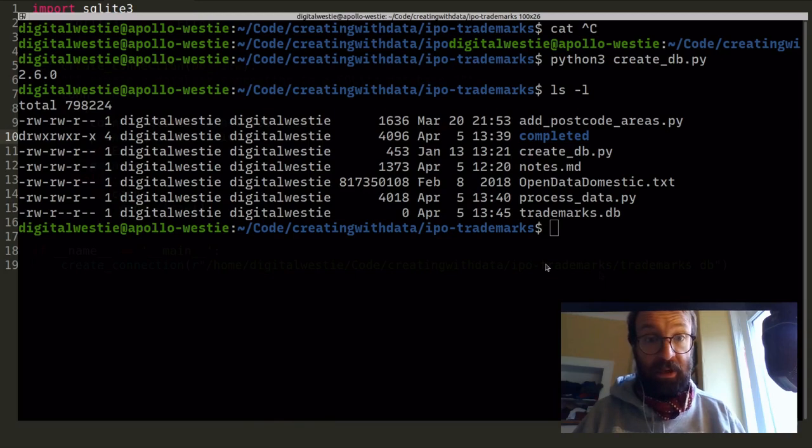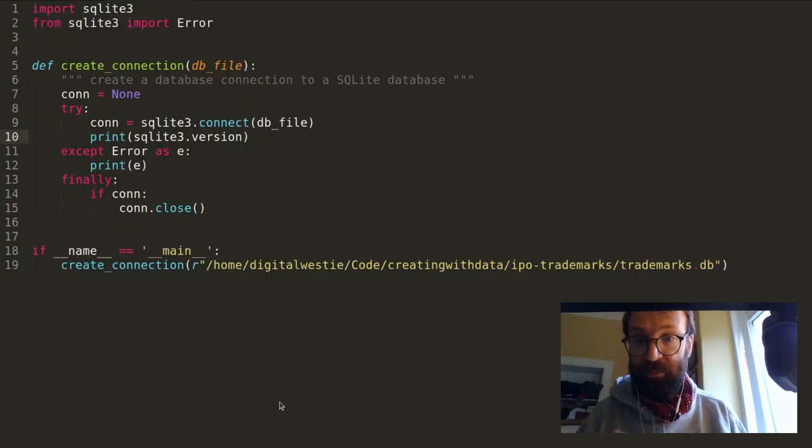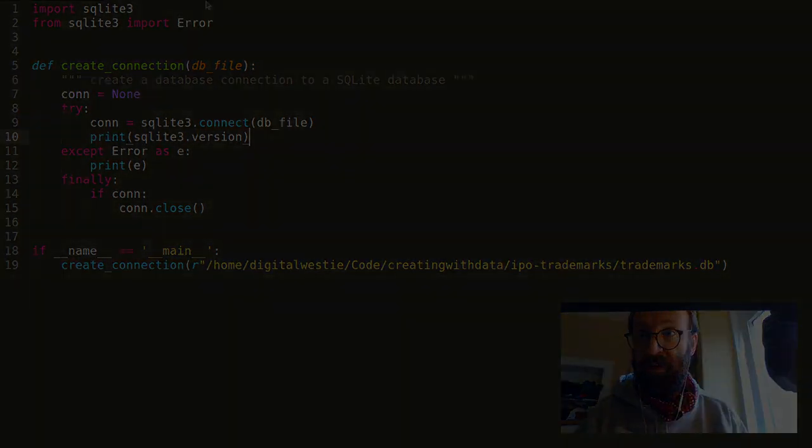Next thing I'm going to do is going to be a bit more sophisticated. So I'm going to start importing the data from our OpenData domestic.txt file. So we're going to switch over to the code that I wrote to do that.